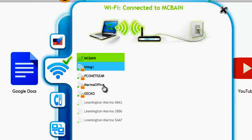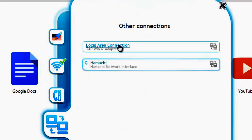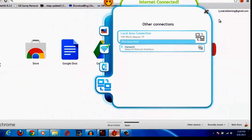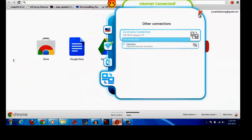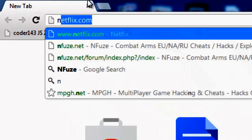And here you can connect to different Wi-Fi things, and there's your dial-up and VPN connections and your other connections, like local area connection and Hamachi, if you have Hamachi. After that's done, you can click X and go to Netflix.